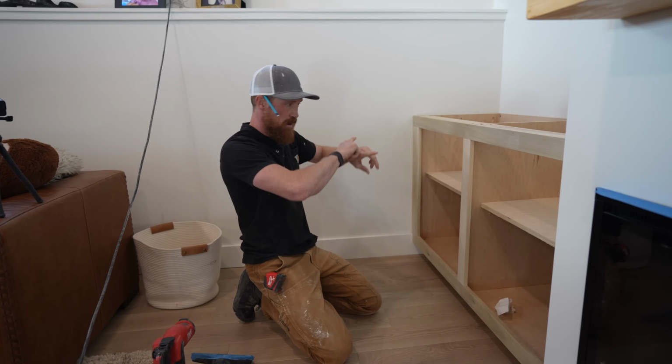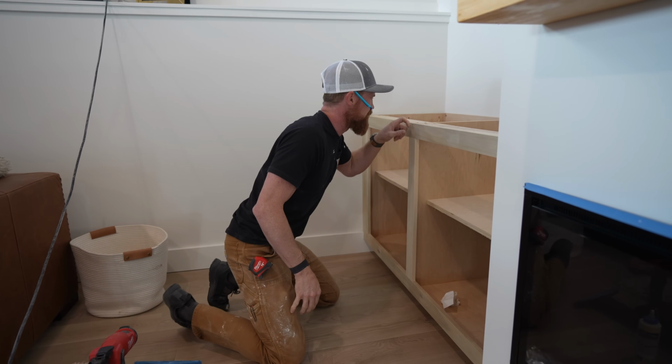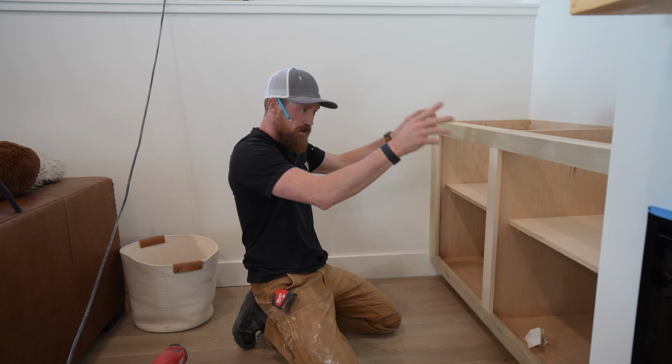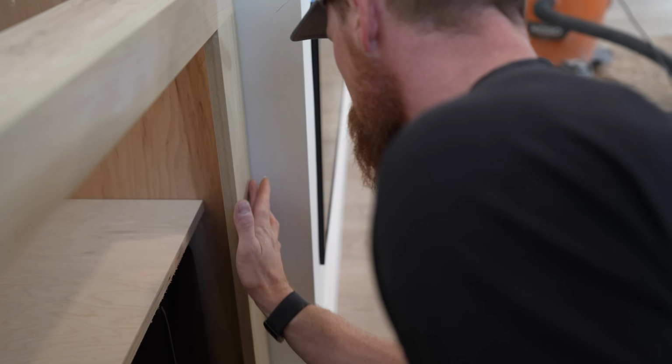All right, so I got all the glue put on. I got the face frame nailed on. One of the nails here must have hit a screw or something because it got all bunched up right there. But now I just have to put a little bit of putty in the nail holes, get that sanded, and then this will be ready for paint.